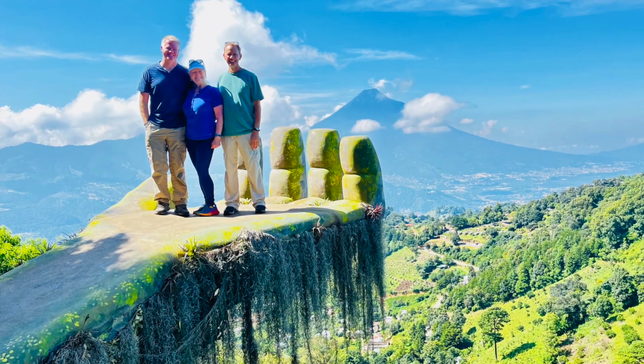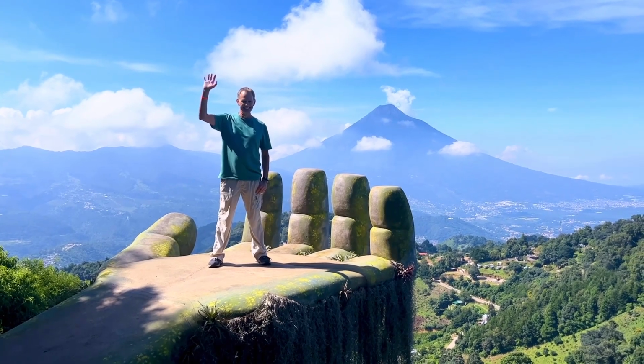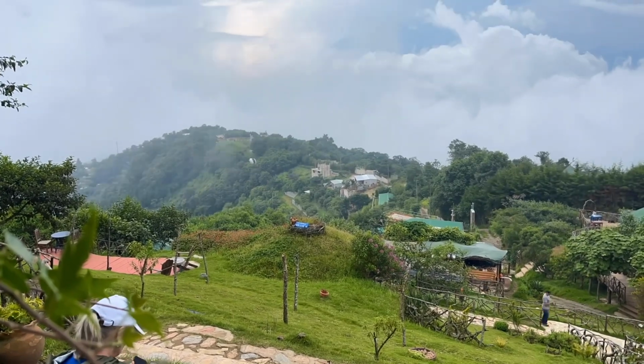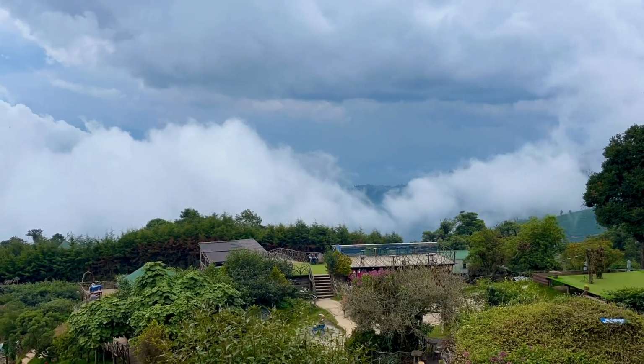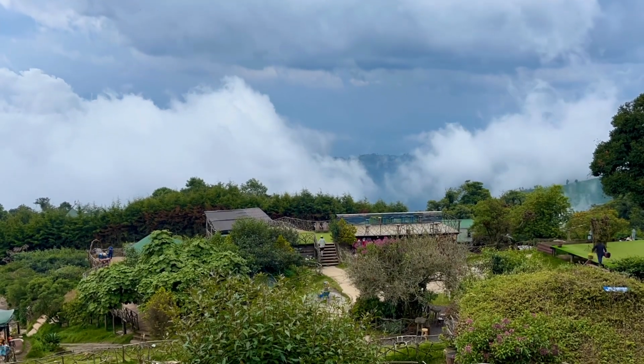One recommendation is to get here early. It is amazing. We are pretty high up and there are some amazing views. We've got 3 volcanoes in the background. It is gorgeous. As the day goes on, the clouds kind of come in, and at this point it's like 2 o'clock in the afternoon and I can't even see any of the volcanoes. They're all completely covered by clouds. But when we got here at 8:30, we had some really great views. So get here early is my recommendation if you want to get good pictures.